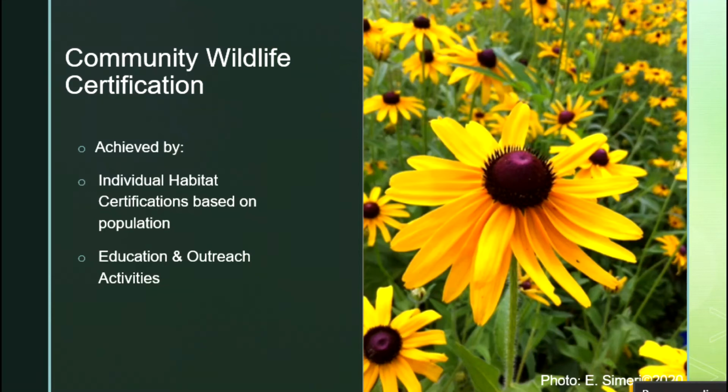Through this program, communities can enhance wildlife corridors and connect to existing work around climate and community resiliency, urban forestry, water conservation, and beautification.